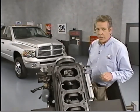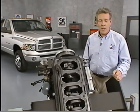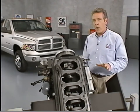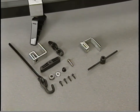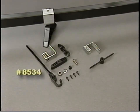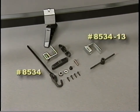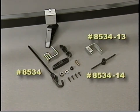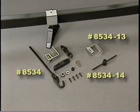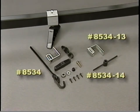The lower end of the Cummins engine has also undergone some changes which affect service. The oil pan can still be removed with the engine in the truck. However, you will need to raise the engine and support it with the driveline support fixture number 8534 and 2 new essential special tools, number 8534-13 and number 8534-14. You can also use these tools when removing the camshaft with the engine still in the truck.